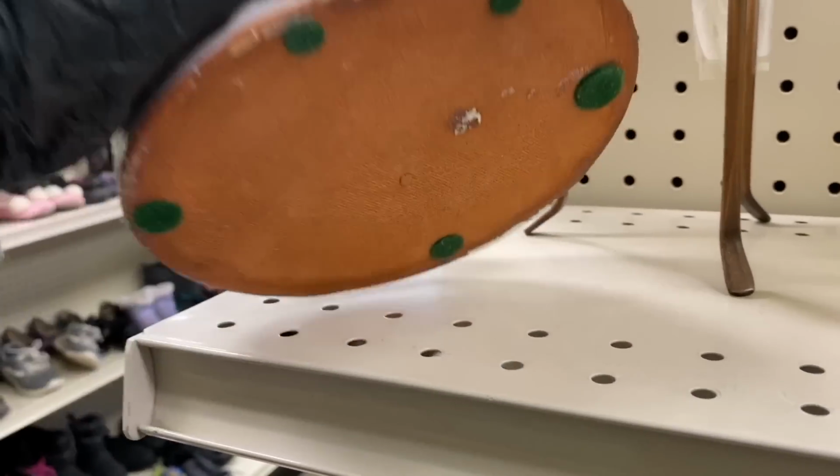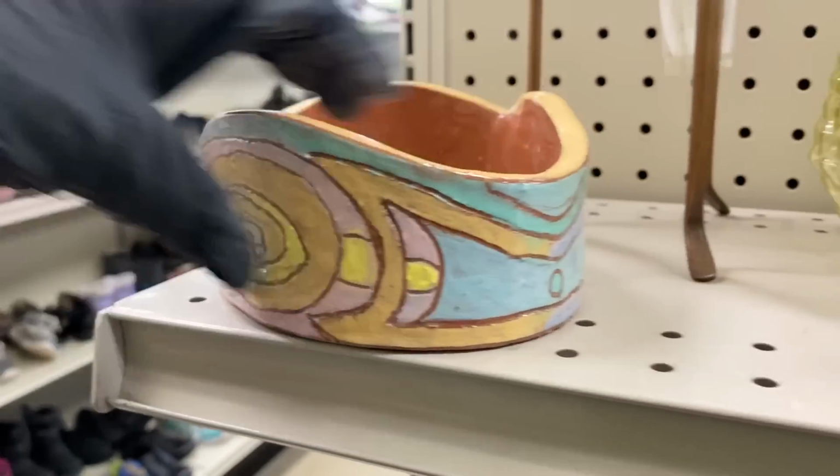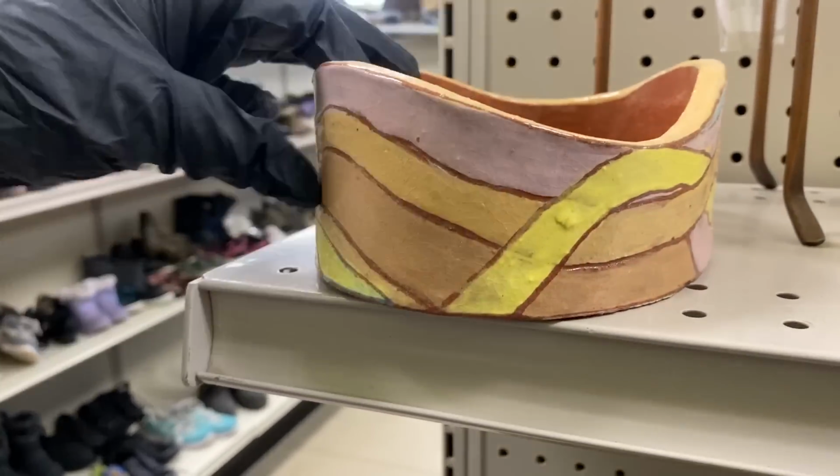Even though this is obviously a student piece, I thought it was really nicely done. I love the colors to it, and the lines in it were amazing.